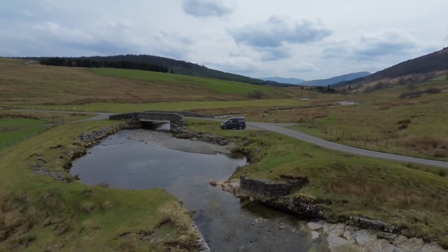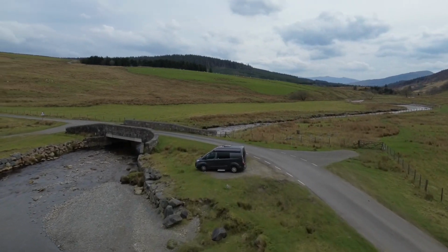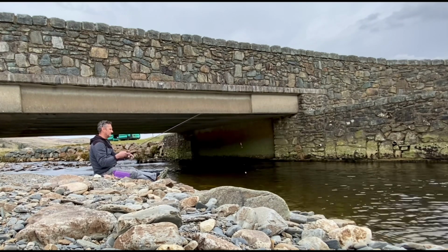It is beautiful here, but there's something putting us off staying here because for a tiny single track road there sure is an awful lot of traffic coming through. So we decided to stay for just a few hours, do a spot of fishing and just chill out before heading off.